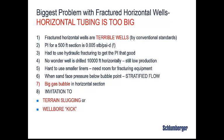But the hydraulics of this that's important is that for these low flow rates, even for horizontal flow, the flow is stratified in the horizontal section, which means that you have a big gas bubble in the horizontal section. This is guaranteed trouble because of gas below liquid. Remember the wellbore vertical section can be filled with liquids. Whenever that gas bubble nose is under, we have exactly the terrain slugging geometry that we saw about 10 slides back, that it blows out uncontrollably. So it's an invitation to wellbore slugging.